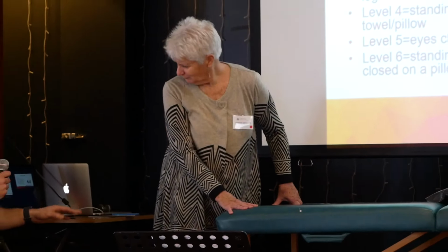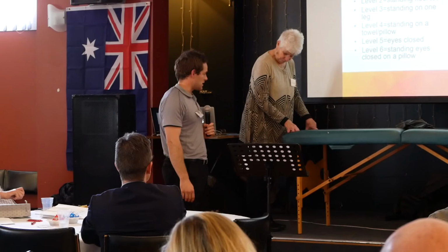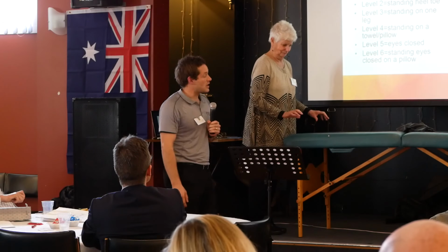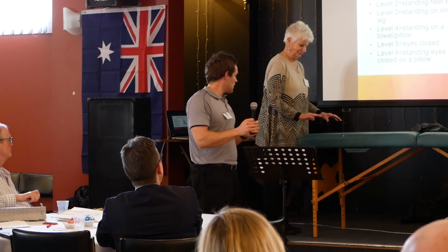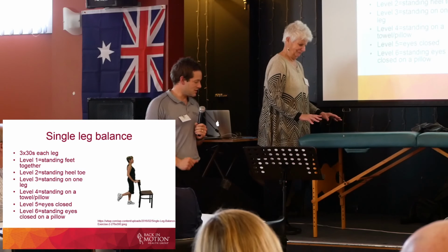Then we've got single leg balance. So usually good to do this in the corner of a wall, so you've got a fingertip on each wall. We've got a few different options there. So level 1 would be Marilyn trying to stand with her feet together, so ankles touching, and then not holding on. So she's trying to do 3 lots of 30 seconds. So you'll get a little bit of that wobble. And you can see a bit of ankle strategy, a bit of hip strategy, hopefully no step strategy.